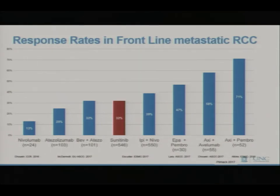And you can see here the incredible promise in terms of response rates. And remember, these response rates often translate to durability of those responses, and larger trials will ultimately tell us whether or not there's survival benefits associated with these combinations.